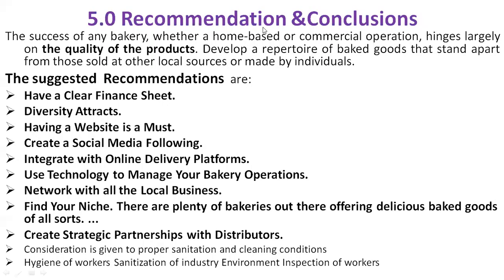Then finally, your recommendations and conclusion chapter will have, you can always say, a few lines. This is only an example which I have taken. The success of any bakery, whether a home-based or commercial operation, hinges largely on the quality of the products. So the bakery industry is expected to develop a repertoire of baked goods that stand apart from those sold at other local sources or made by individuals. Like this, you can write 2-3 paragraphs on why your recommendations are important. Then you can list out each suggested recommendation.